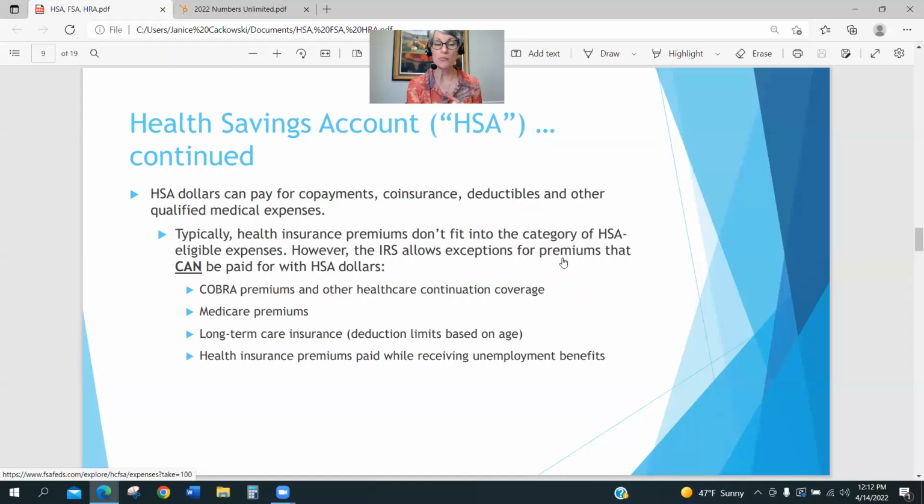And that is for COBRA premiums. If you leave your job and you decide to continue that healthcare benefit that your employer covered for you, for the 18 months after you're no longer employed with them, you can use your HSA dollars to pay for those premiums. You can use your HSA dollars to pay for Medicare premiums. And we're going to talk a little bit more about Medicare in a minute. You can use those to pay for long-term care insurance coverage. And we'll talk a little bit more about how much of that you can use for that. You can also use your HSA dollars for health insurance premiums while you're on unemployment.